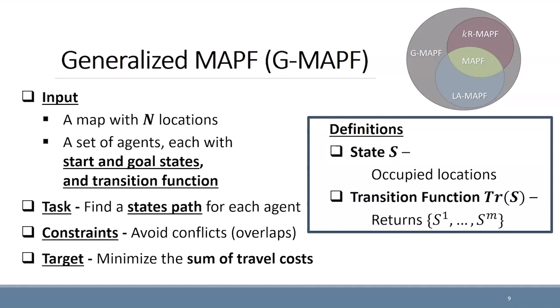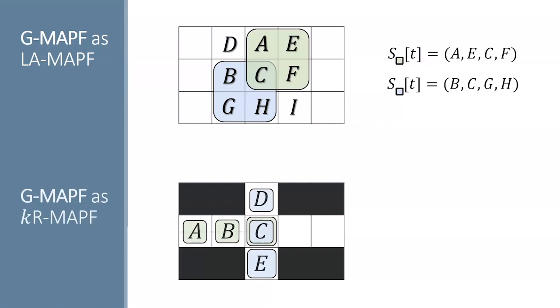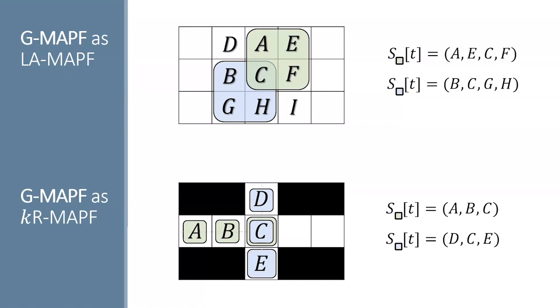We can easily generalize large agents. The state of each agent is defined by the location it occupies at each time step. Here, the state of the green agent contains locations A, E, C, and F. Generalizing K-robust is less intuitive. The state of each agent is defined by its current location as well as its previous K locations. Here, the state of the green agent contains locations A, B, and C.